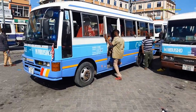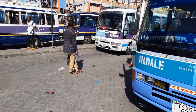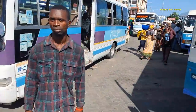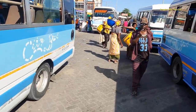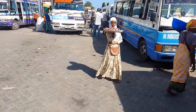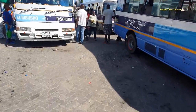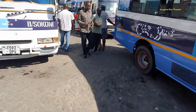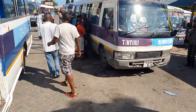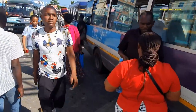So if you're ever in this area, definitely remember that you can come here and take the local buses. Now, bearing in mind, guys, these are the local buses. It's not like the big intercity buses or bus coaches like they say in London. These are the smaller buses, and they're mainly what a lot of the locals use here in Tanzania. It's not a very big bus station, but like I said, you do get a lot of various buses that go to different places.